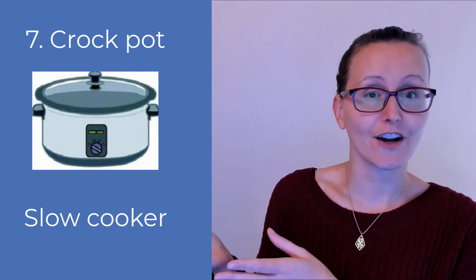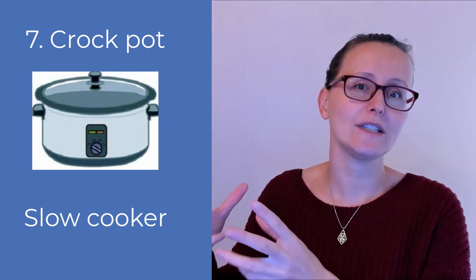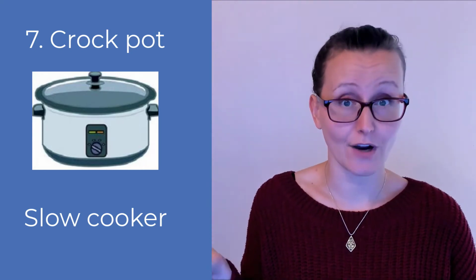A slow cooker. So you put something inside of it, close the lid, set it for like 6 or 8 hours, and it will slowly cook the thing inside of it. The most popular brand is Crockpot. People usually call slow cookers crock pots.